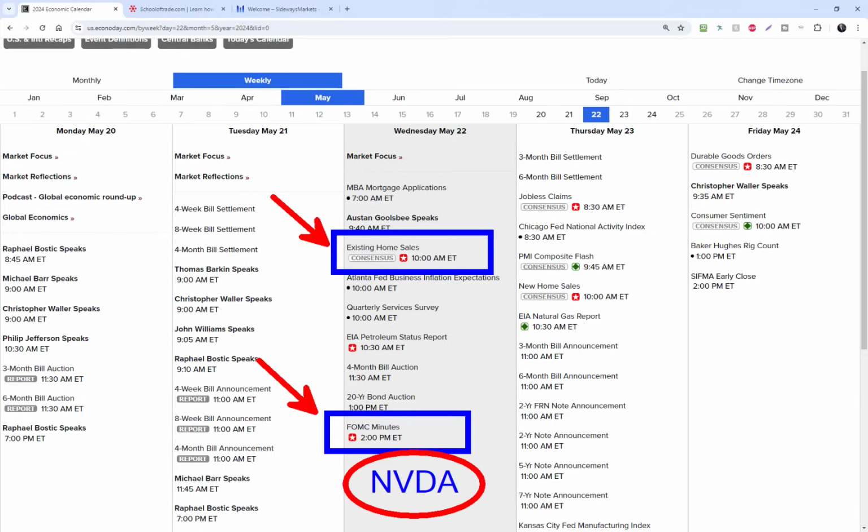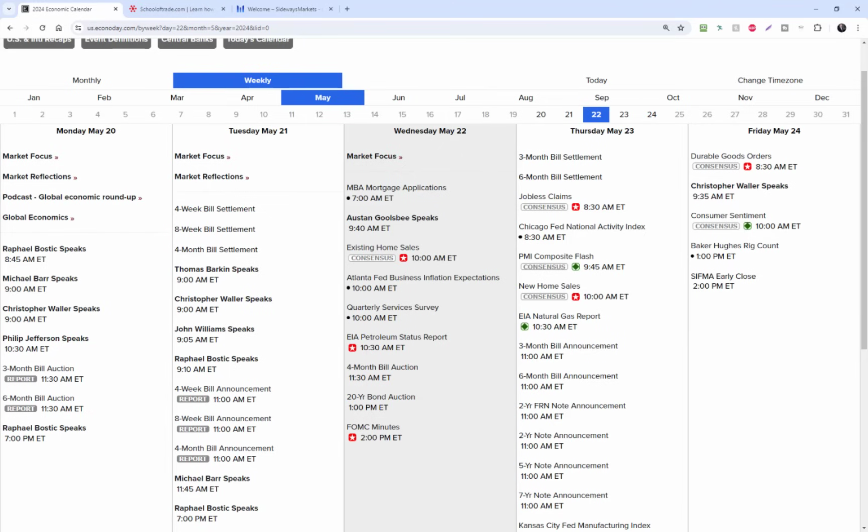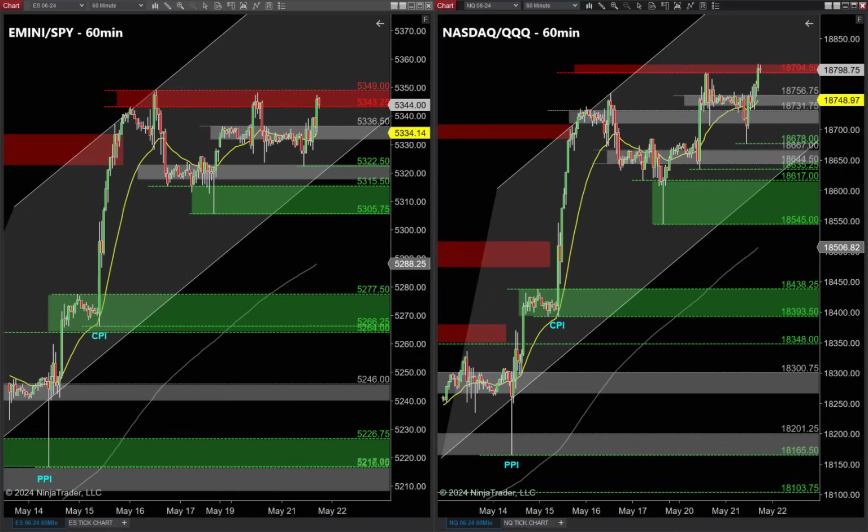Of course, we'll be in there trading tomorrow morning at 8 o'clock Eastern Time. So definitely home sales, definitely NVIDIA earnings. I don't think FOMC minutes are going to tell us too much because those are a bit outdated now ever since we saw the CPI and the PPI report come out after that previous FOMC announcement.